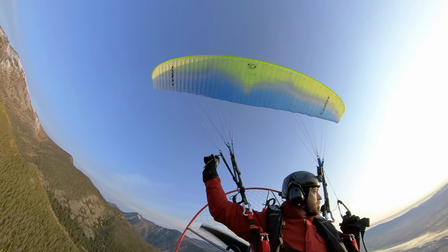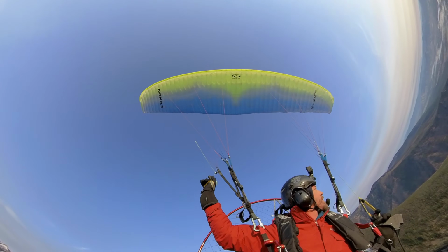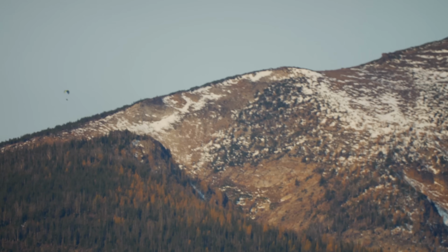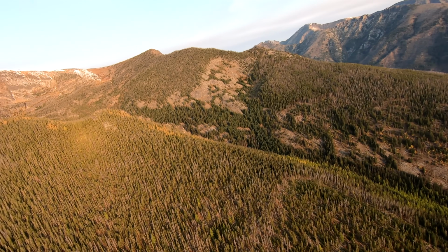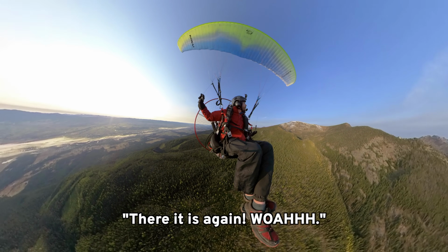Whoa. I'm about to cancel this thing. I'm getting such big air right now. Like I'm almost full deflection. It keeps collapsing. I guess I'm getting rotor off the next ridge, but I'm so close, man. There it is again. Whoa.